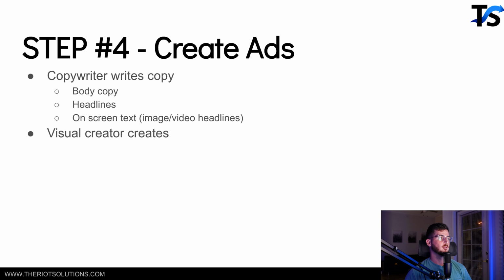Now, step 4 is create the ads. So we've identified the personas, we've gone through the bridge process for each persona, and then we developed the messaging. Now we're going to create the ads. This is basically where our copywriters can start writing all the body copy, and all the headlines to go with the body copy, and the on-screen text, the image and video headlines. So if you see a big image with a big headline on the image, that's basically where copywriters are at work.